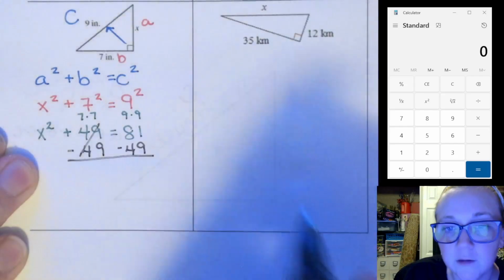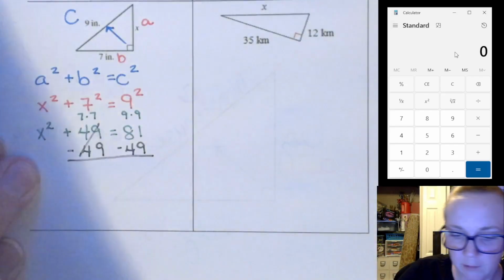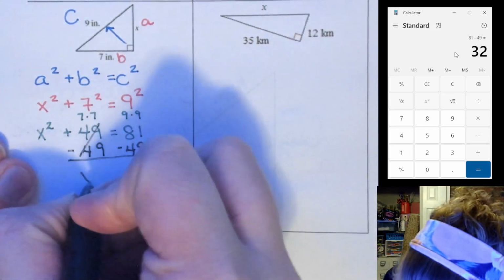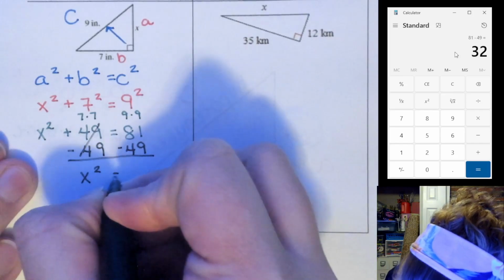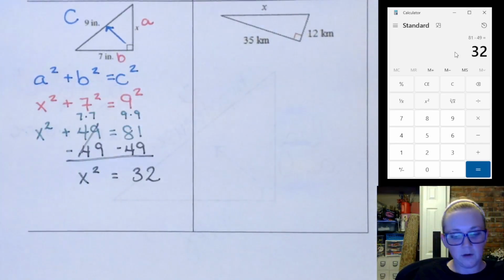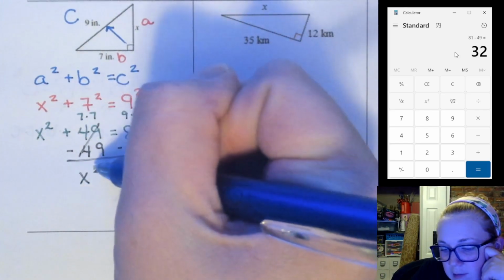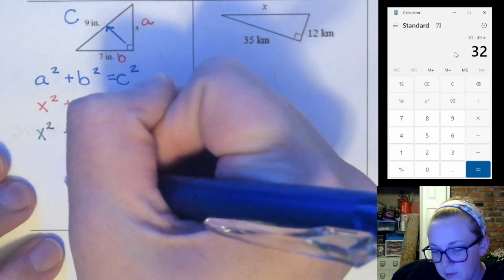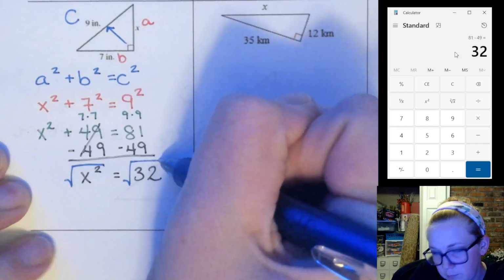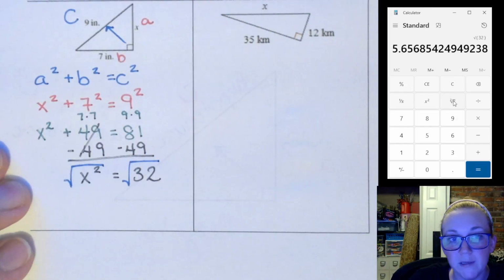So again, calculators, beautiful things. 81 minus 49. Hey, look at that. 32. x squared equals 32. And again, to get rid of this tiny little squarey thing, we have to undo it using a square root. So the square root of 32 is, ooh, big.